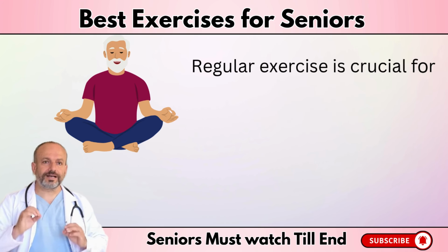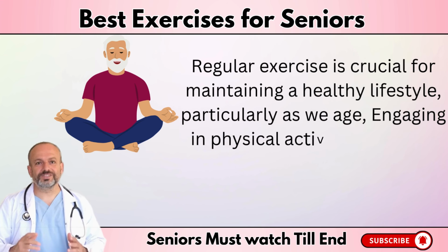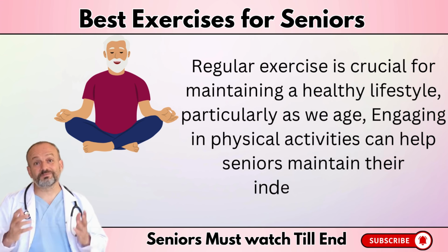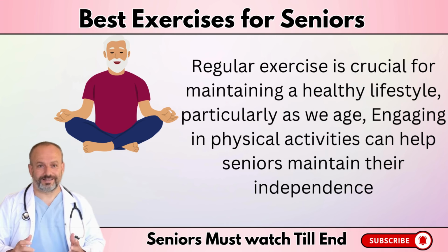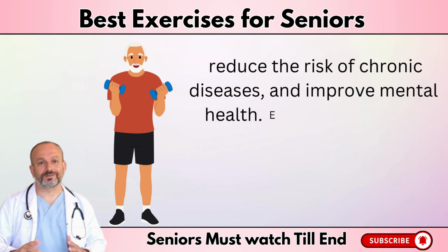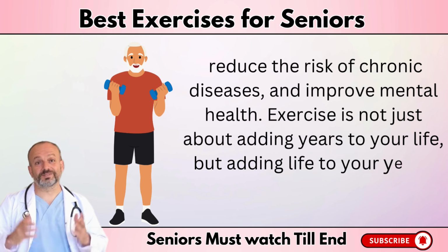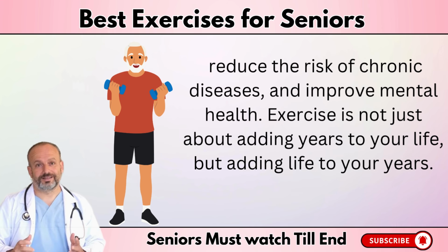Regular exercise is crucial for maintaining a healthy lifestyle, particularly as we age. Engaging in physical activities can help seniors maintain their independence, reduce the risk of chronic diseases, and improve mental health. Exercise is not just about adding years to your life, but adding life to your years.